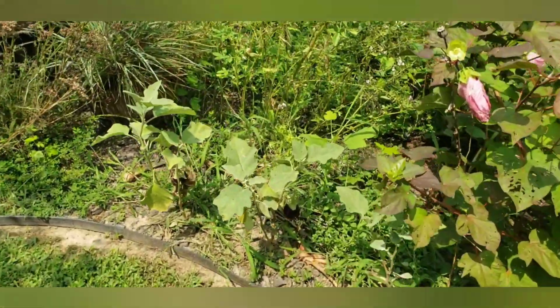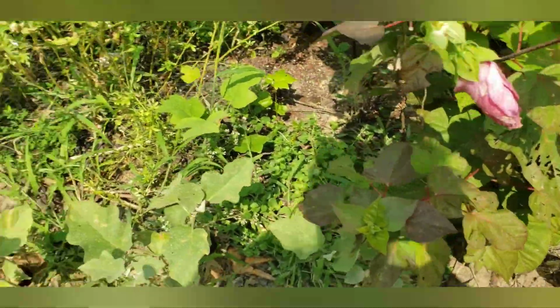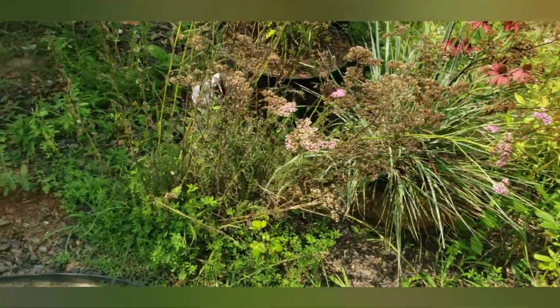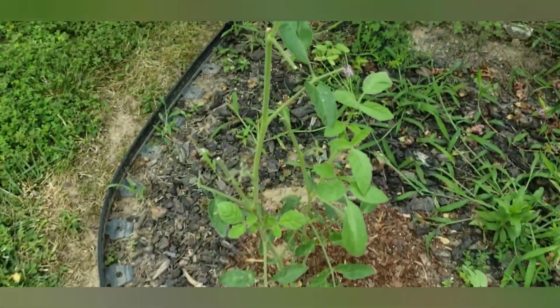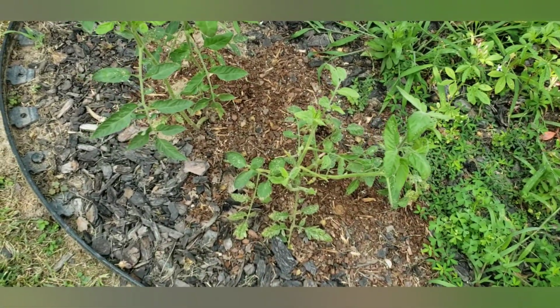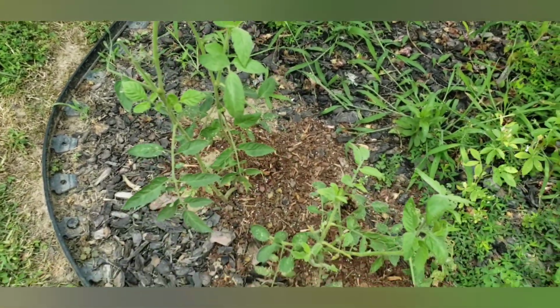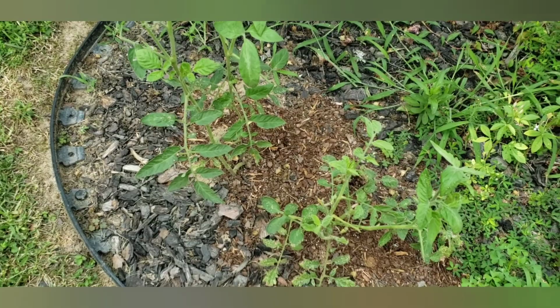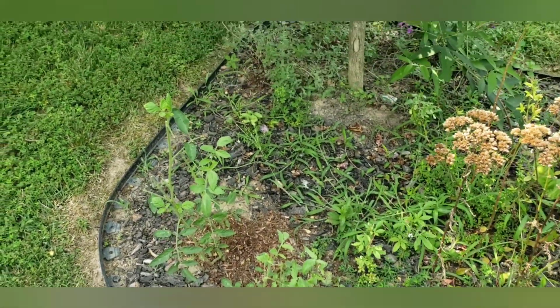I do have some eggplants that I just threw in here because I didn't know where to put them. They're not doing well because it's not really fertilized well here. It's bad soil. This is an extra tomato I had, so I had to put it somewhere, and it's been eaten many times by deer. I think I'll use it as a hornworm hotel, so if I find hornworms, I'm just going to start putting them here in case they have parasitic wasp.